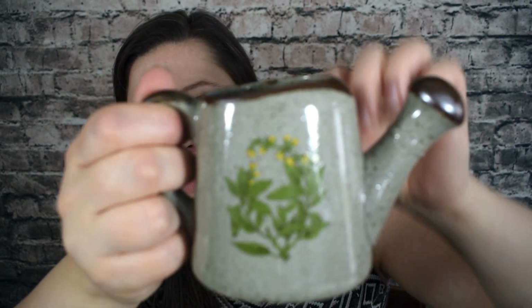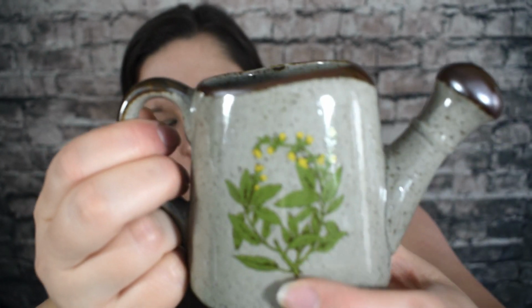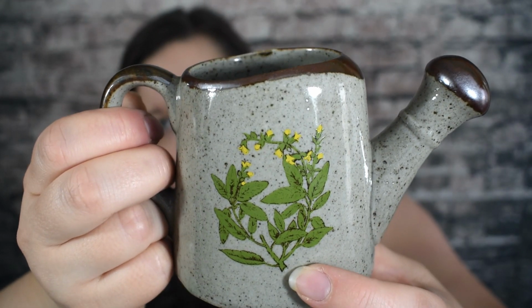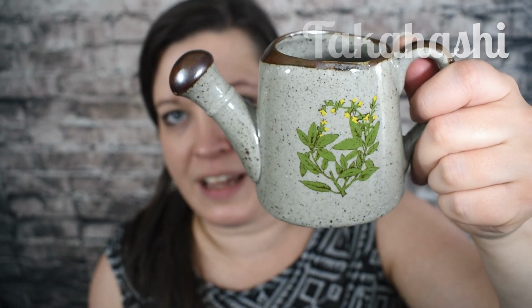Another thing that I spotted in the game room was this vintage watering can. As you can see, this watering can has a speckled background and a flower on it. I definitely wanted this because I have a collection of planters with all of these different flower designs. This one still has its sticker on it, and you can see that it was made by Takahashi. This watering can is perfect for my collection, and it even works. It actually is good if you want to water a couple of small succulents.